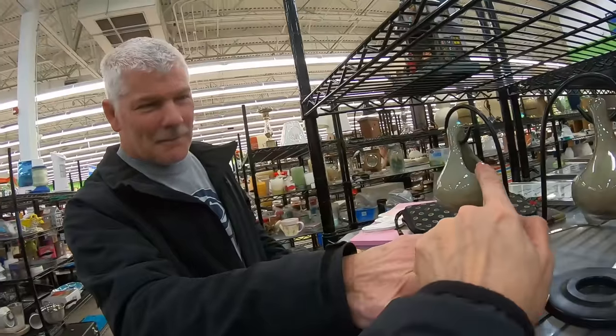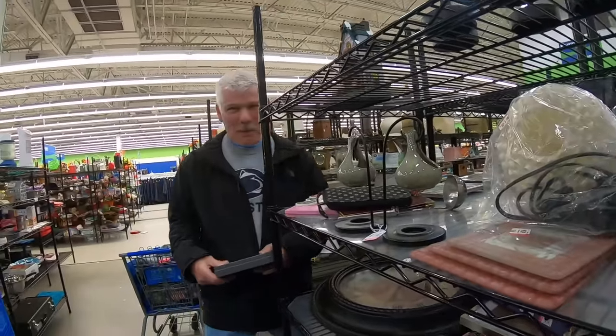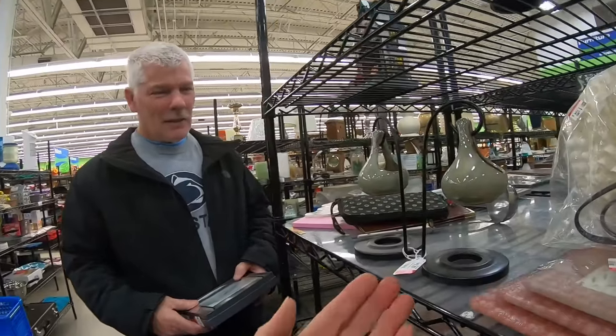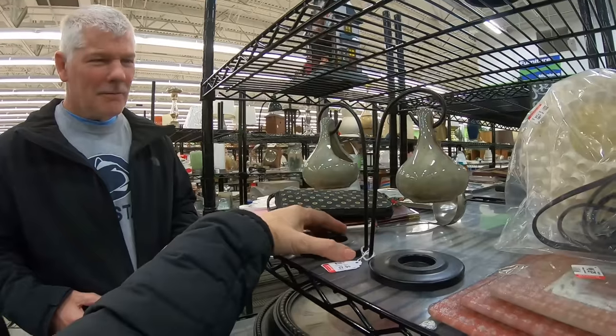And what are you putting in here? I want to hear more about this. I don't know what to put in there. Whatever you want to put in there. Like little wax melts or something? Do we need to buy this? $2.99 for the two of them, so $1.50 each.